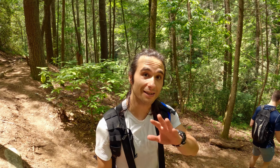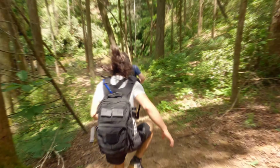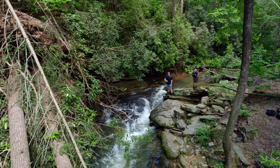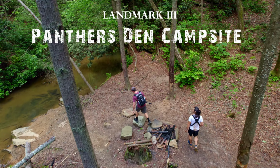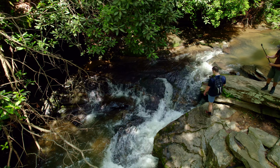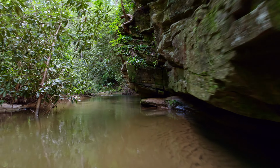At 1.2 miles, you're gonna see another split-off trail. Now this is a campsite. So roughly a third of the way on the trail, you're going to encounter our third landmark, Panthers Den Campsite. This is our favorite campsite on Panther Creek. It's spacious and scenic.